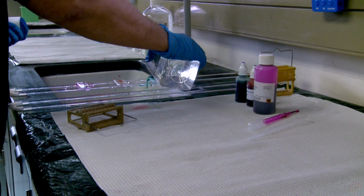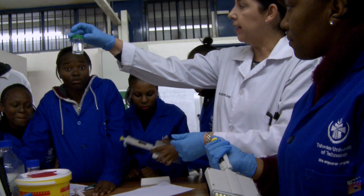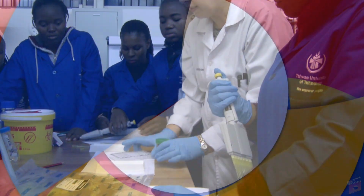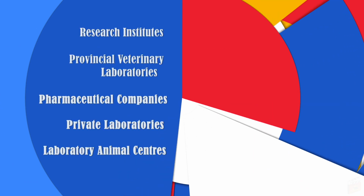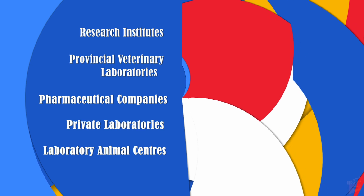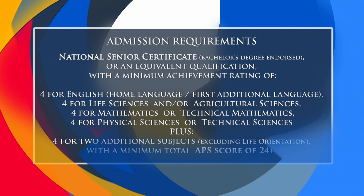Thirdly, we produce our own lab reagents. We also produce vaccines for the health of the animals. And last but not least, you can work in the academic space where you can become a lecturer. The job opportunities available to a veterinary technologist are at research institutes, provincial veterinary laboratories, pharmaceutical companies, private laboratories, and laboratory animal centers.